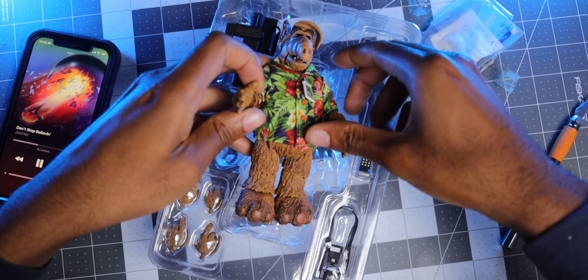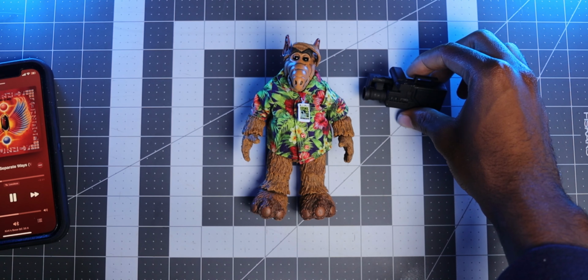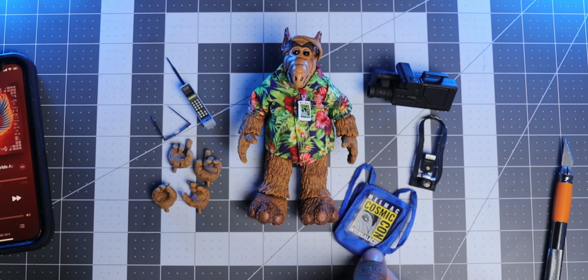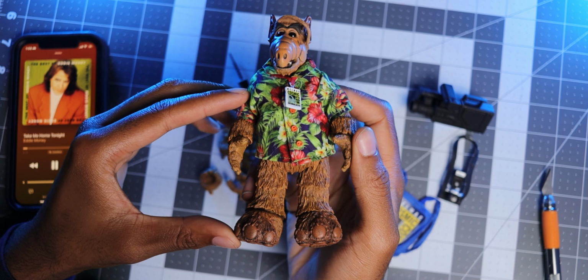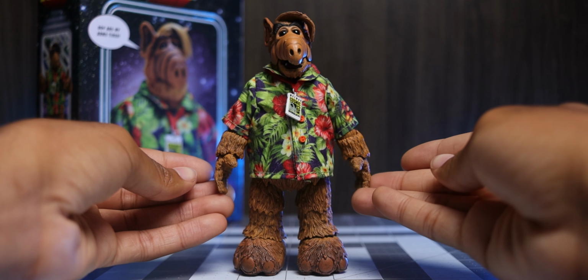Seeing how this figure is the same one we got from the first release, I won't dive into full detail about it. Instead, I'll share my quick thoughts from unboxing this exclusive, but if you want to see a fully detailed review, check out the one I released a few months ago. My opinion has remained the same since I reviewed the first ALF action figure. It's the definitive version of the character. NECA nailed all aspects of the character, from the details to his lovable charm.